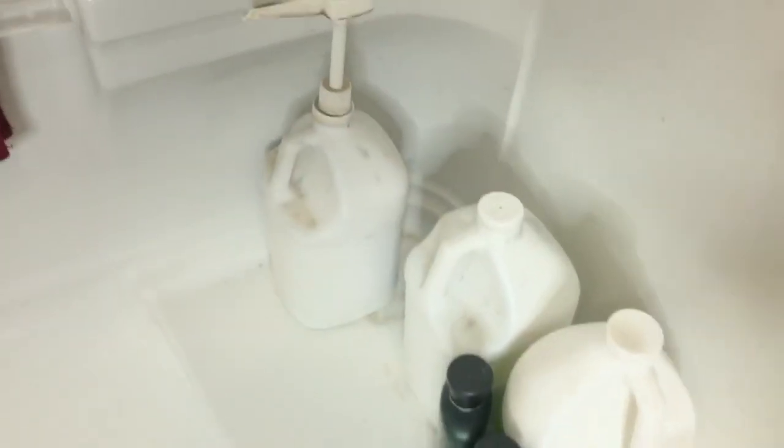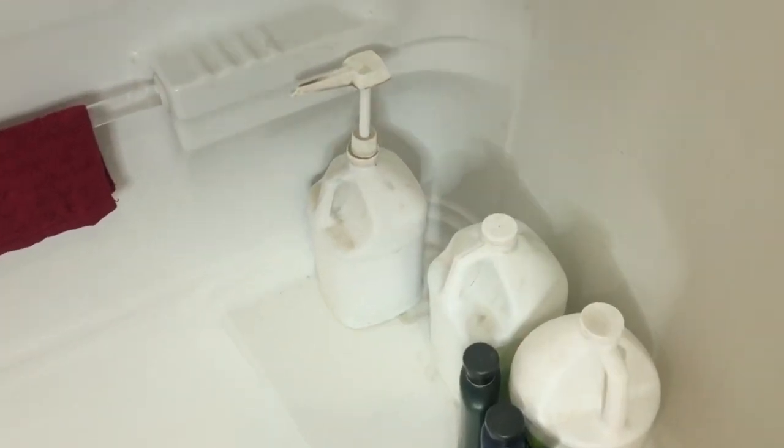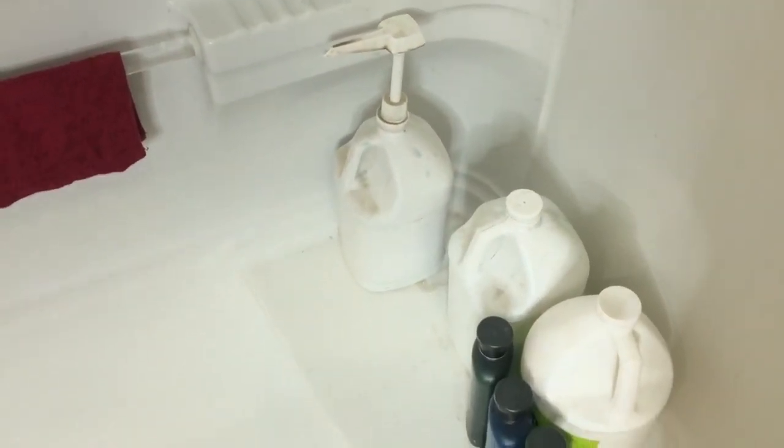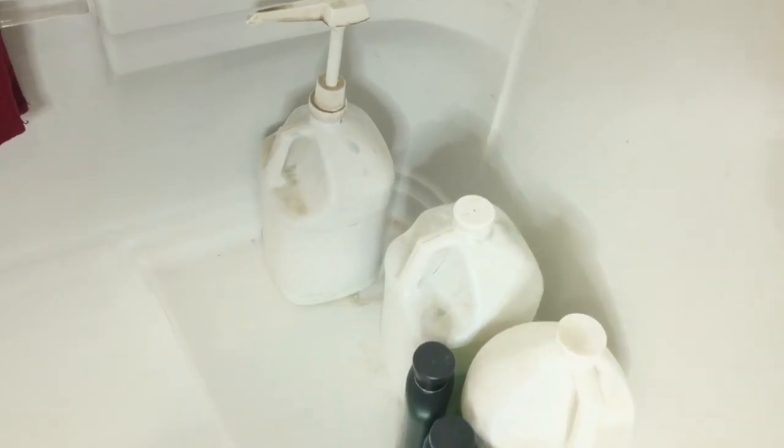In fact, this is my current situation. Okay, so I buy these professional shampoo and conditioner bottles in the gallon size, and they just sit here and collect grease from Keith and then soap scum, and this is what we get. This is what happens underneath. Okay, that is just so annoying, you guys, and this happens so fast.